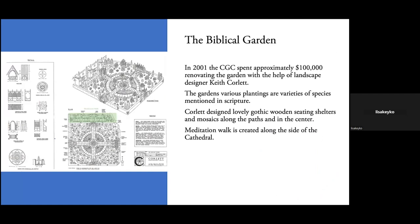In 2001, the Conservancy undertook a major renovation of the garden, spending approximately $100,000 with the help of landscape designer Keith Corlett. The original garden design was more organic in its layout, and this renovation created a more formal arrangement of quadrants and paths. The garden's various plantings are all species mentioned in scripture, with a guide to the plantings located near the entrance. Corlett designed the lovely Gothic wooden seating shelters and colorful mosaics that were inset in the paths. A small bubbling water feature rose out of a large mosaic in the center of the garden. The meditation walk was created along the side of the cathedral, as shown in the green area on the map.